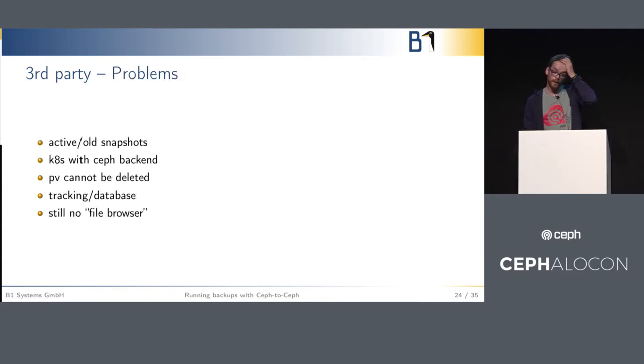With the third-party tools, there are also some problems, as I already mentioned. Active old snapshots, someone has to track that. Kubernetes and Ceph, it's a good combination, but with Backy, for example, you have the problems with the snapshots. And in the end, there's no file browser available for the user. So each time you run the backup, you get a ticket, phone call, or whatever it is. Can you restore my whole instance?